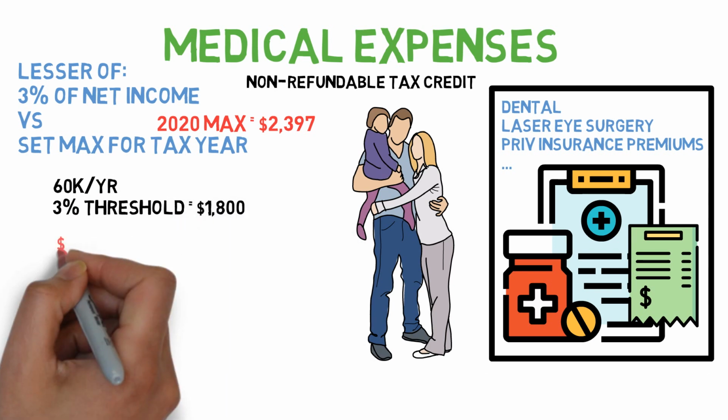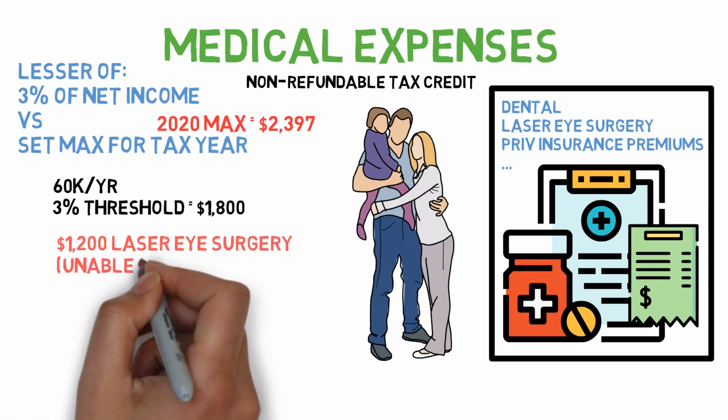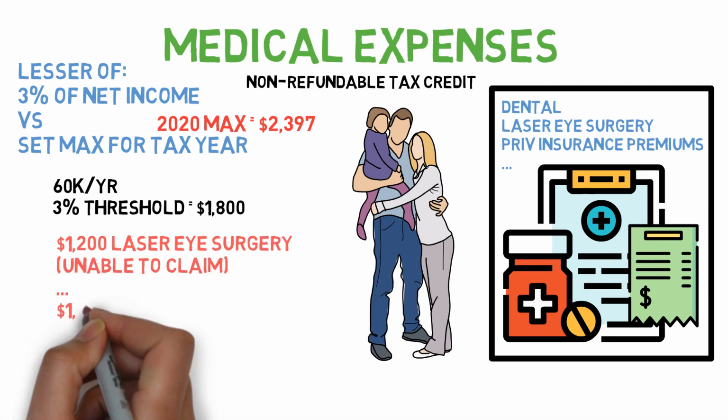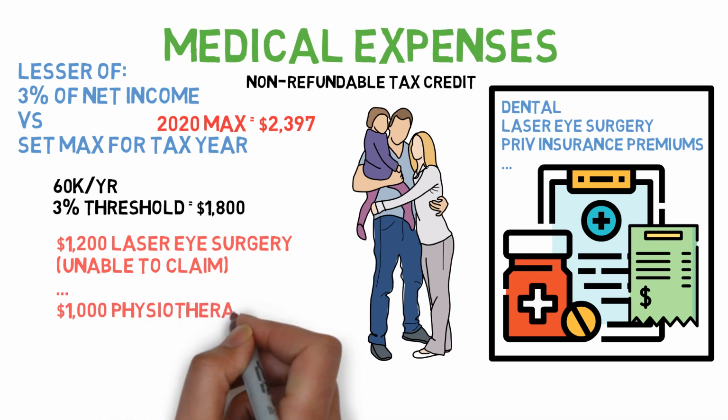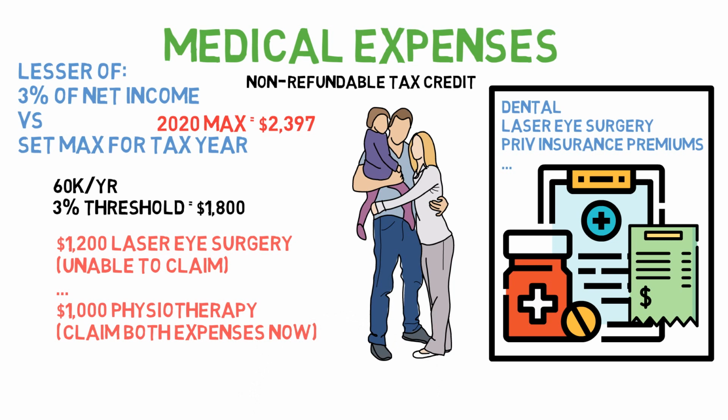If Tom spends $1,200 for laser eye surgery in April, he will not be able to claim the expenses. However, Tom decides to go to physio, which costs him another $1,000, so he can claim both his eye surgery and his physio now. You might be surprised how this can help you to treat yourself with pre-tax money.